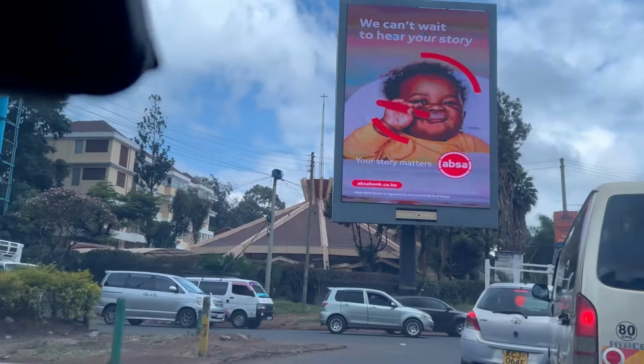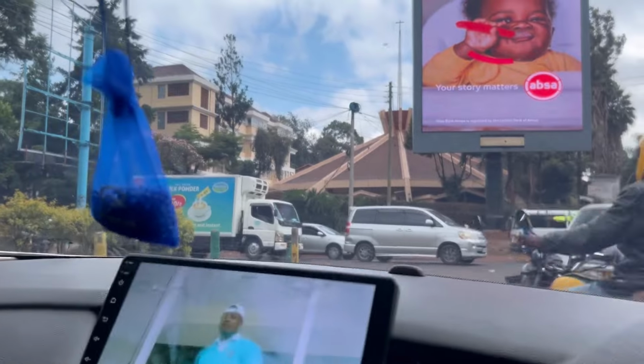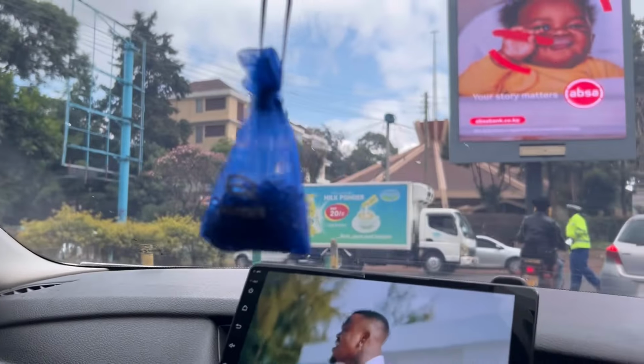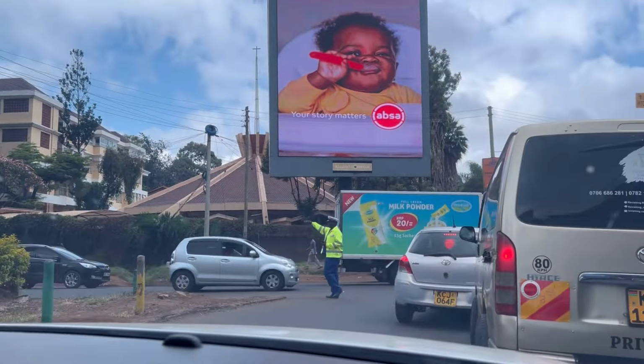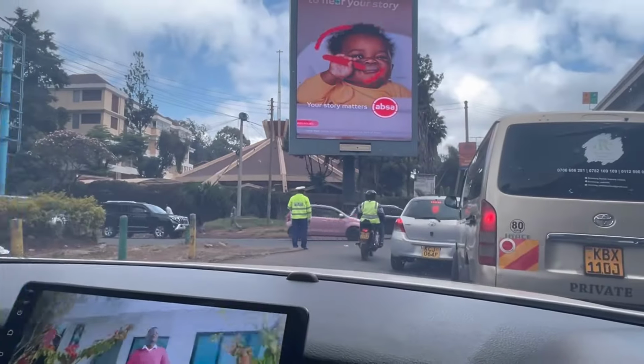You have a billboard right there. Yeah, this is basically how Nairobi looks like, guys. It's a big city. Yeah, there's a police officer right there controlling the traffic. Guys, we're cruising nicely. I'm listening to music at the same time. I have to be very, very careful. I feel like I'm so tired, but I have to be attentive.